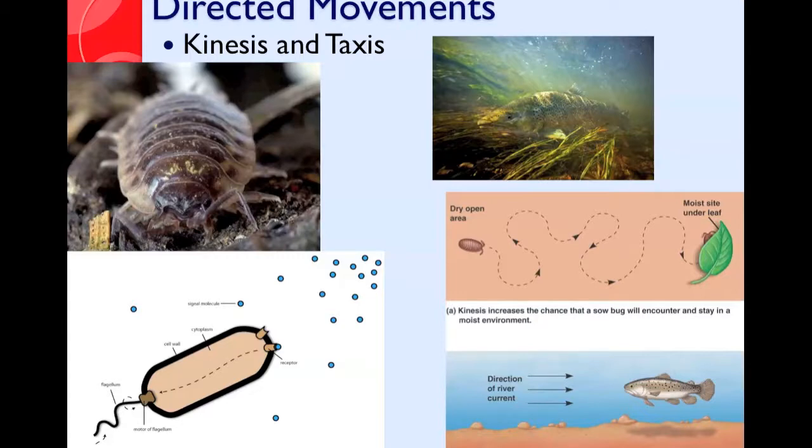In a dry area, it becomes more active. This increases the probability that it will eventually find a humid area, which is the type of conditions that it prefers to live in. So it's not as though the pill bug has a way of sensing where the humidity is. It's more that it increases activity in dry areas so that it will eventually find a humid area.